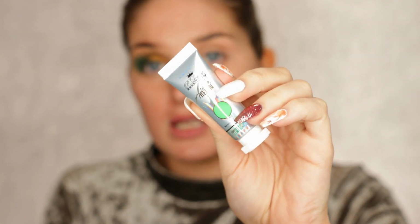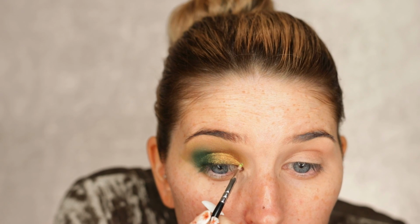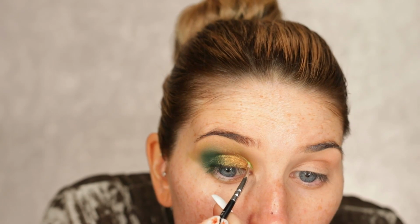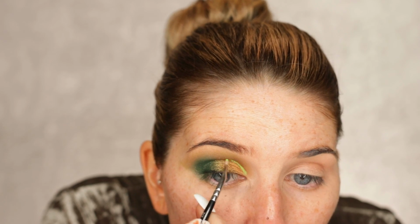I just purchased this as well, so I'm going to use it. And I'm just going to pick it up on a really small brush and, oh gosh, I hope this works. Otherwise, I'm going to regret it. And just put it in here. I don't know that I like that. Oh well, it's too late, it's here.